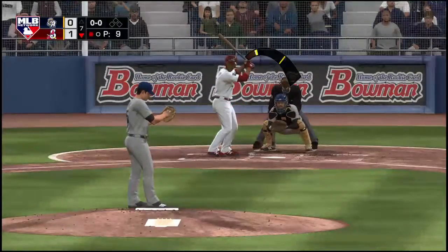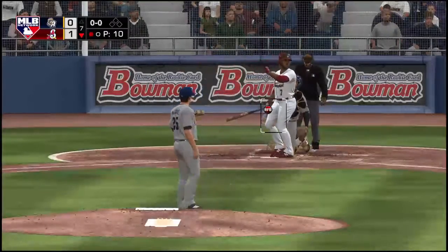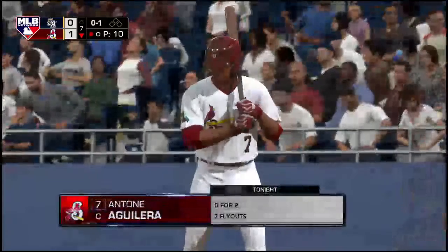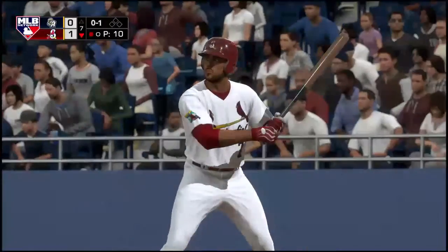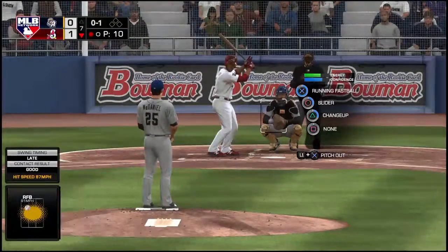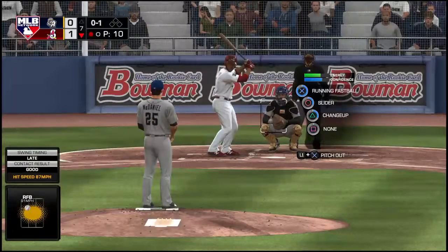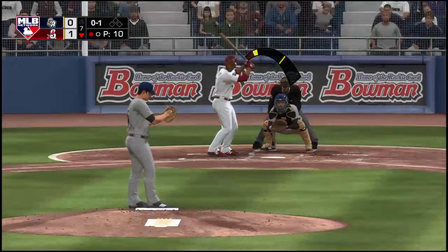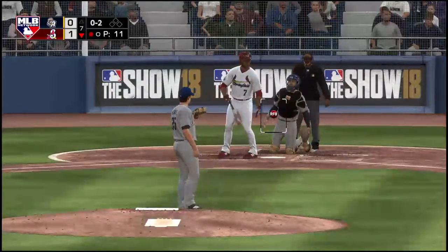Standing in now, Anton Aguilera, as he'll pop this one foul off to the left and out of play. No hits to this point. The windup and the 0-1. And it's fouled away.